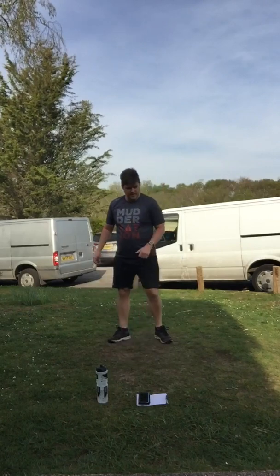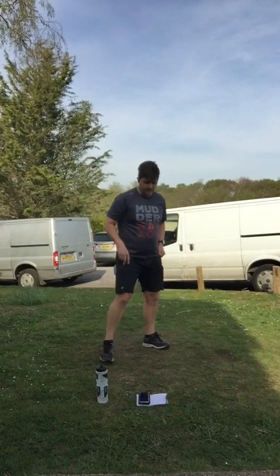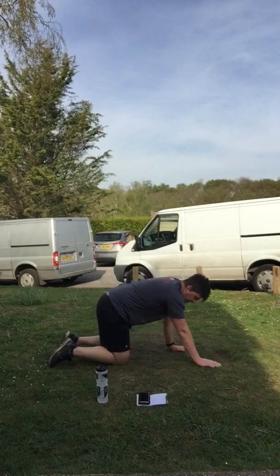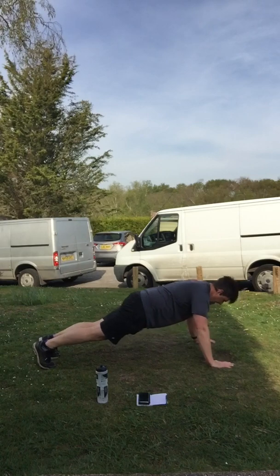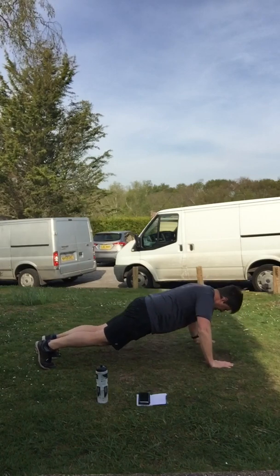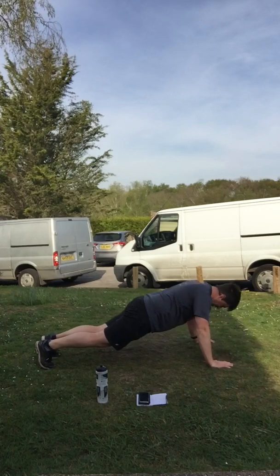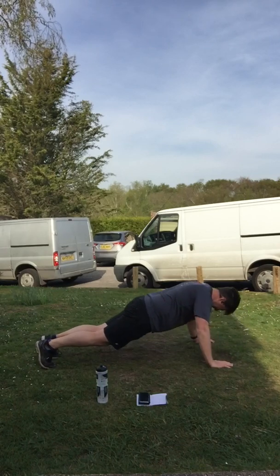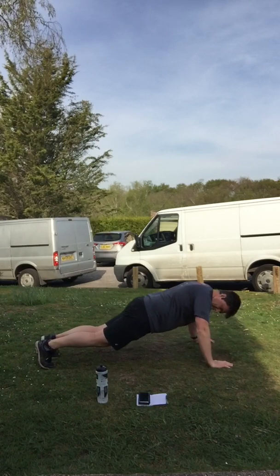And rest. Right, 2 exercises on the floor now. Sorry, press ups and then the plank hold. So get down into your preferred position for the press ups. 3, 2, 1, go. Hands level with the shoulders. Nice controlled movement. Don't arch the back on the way up. Keep that nice strong core. So you keep that nice straight line for the whole body.